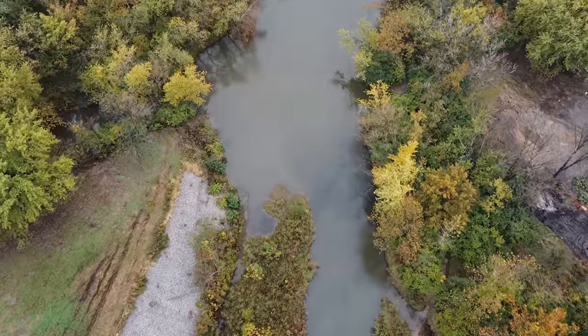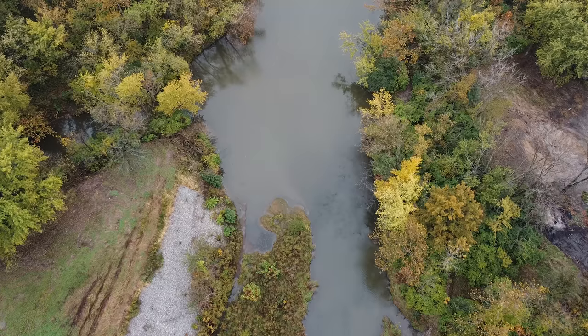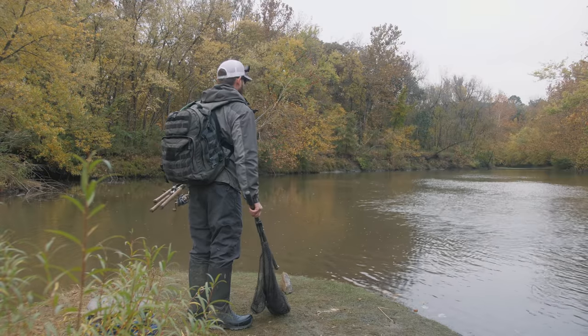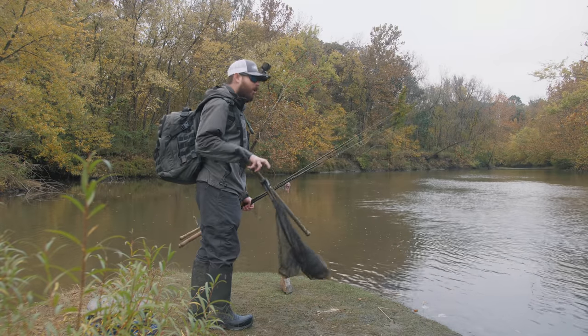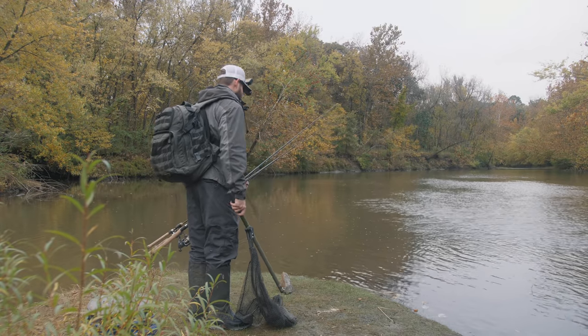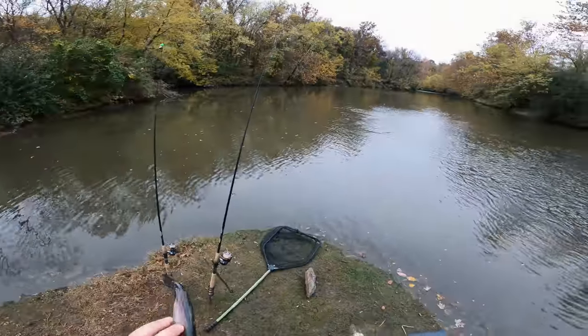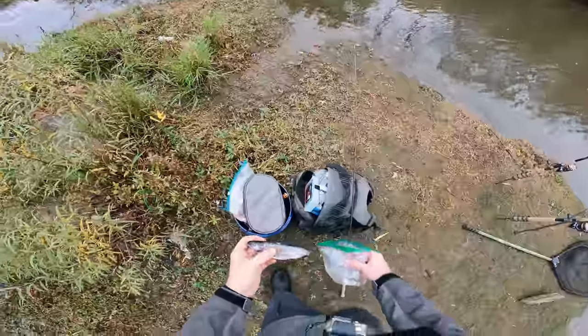We have made it to the deep water. This is where the spillway empties into the larger creek. This water out here should be hiding some big fish. I am hoping it is hiding some big fish. I'm gonna go ahead and rig up this trout because I think this is the perfect spot to toss him out there.